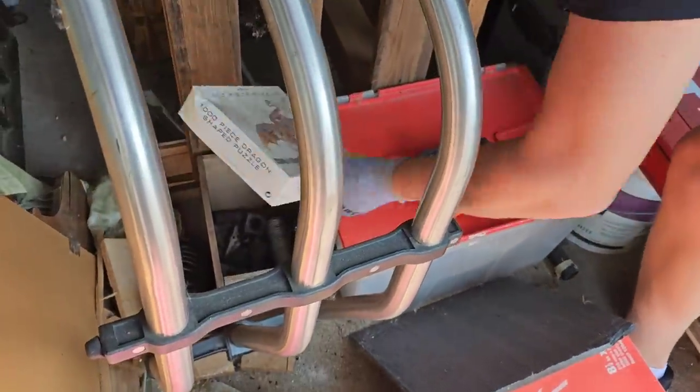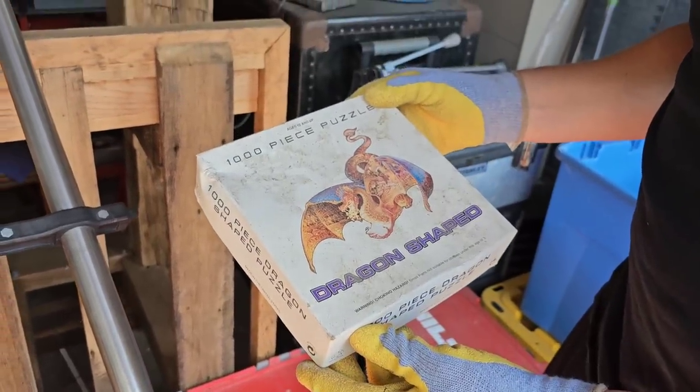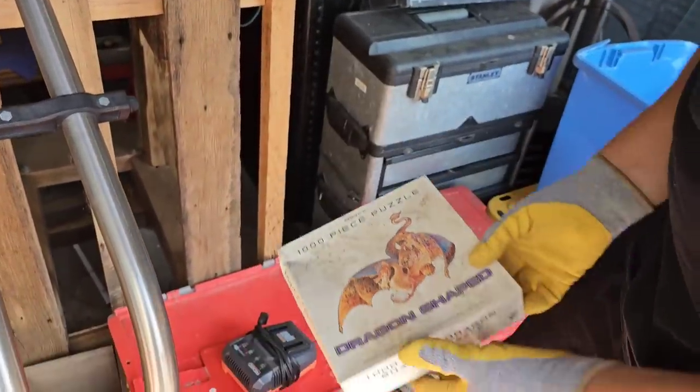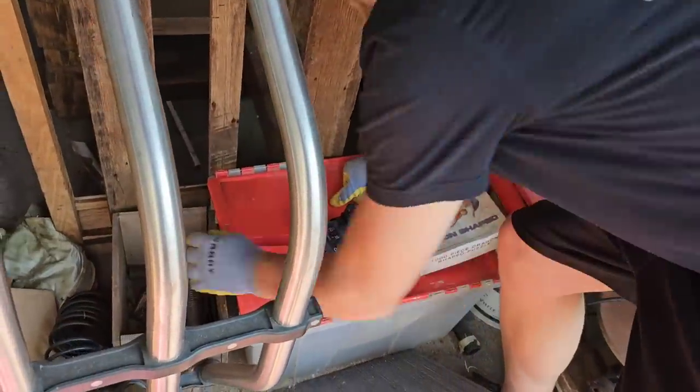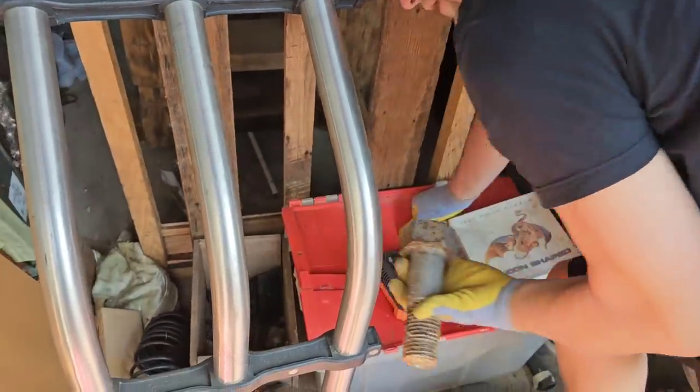Oh, I didn't see this. Dragon puzzle? That could be a good sign. So they collect dragon stuff, or maybe video games, who knows. Look at this thing, Jeff. That's a bolt. Oh, man.